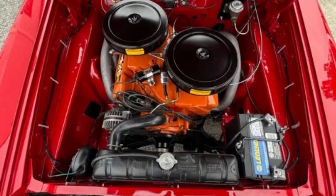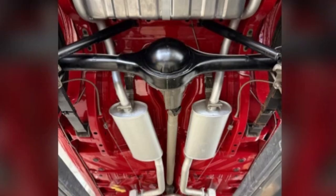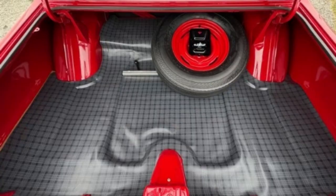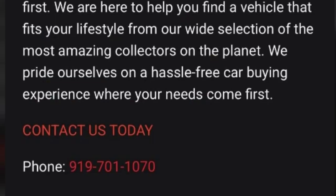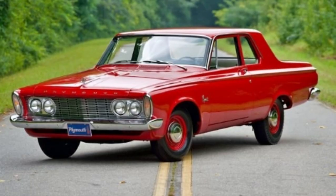The restoration of this Savoy was completed to concours standards, ensuring that it looks and presents today just as it would have when rolling out of the factory, destined for NHRA competition. The Darrell Davis concours classification confirms its faithfulness to factory-correct details. From its aggressive stance to the period-correct interior, every element of this Plymouth reflects its drag racing heritage and rarity. While it was built to dominate the quarter-mile, its current condition and historical importance place it more in the realm of investment-grade collectible than weekend driver.